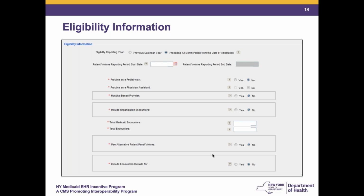If the provider answered no to the previous question about practicing at an FQHC or RHC and is using needy patient volume, MyPass defaults the physician assistant answer to no. If the physician assistant wants to attest to the standard patient volume method, please review our frequently asked questions on our website for a workaround procedure. Hospital-based provider is defined as a provider who furnishes 90% or more of his or her covered Medicaid services in either inpatient, code 21, or emergency department, code 23, of a hospital.